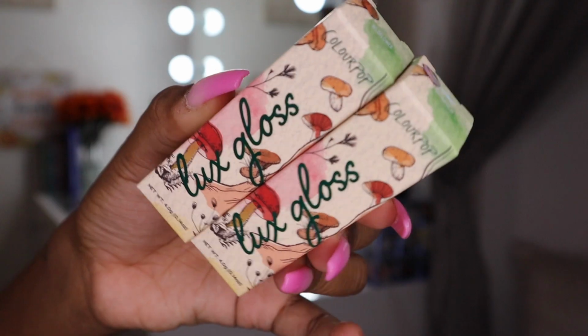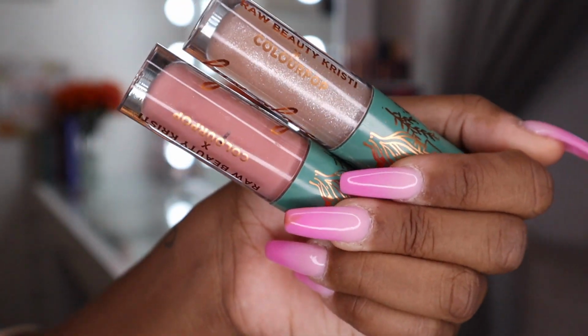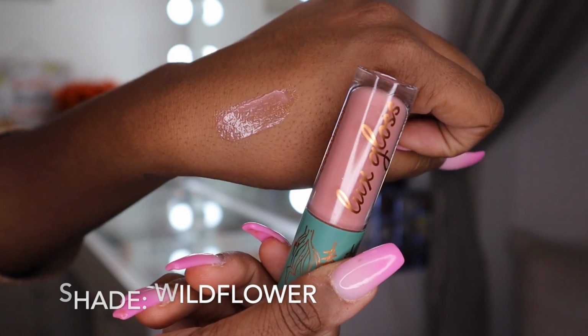And lastly, in this collection, there are two luxe glosses. The first shade is called Wildflower. It's a really gorgeous light baby milky pink. It's not too milky. I'm wearing it right now. It's really pretty on the lips. It doesn't really come off as white. You know how there's some glosses that look kind of white and like too much? This is the perfect color.